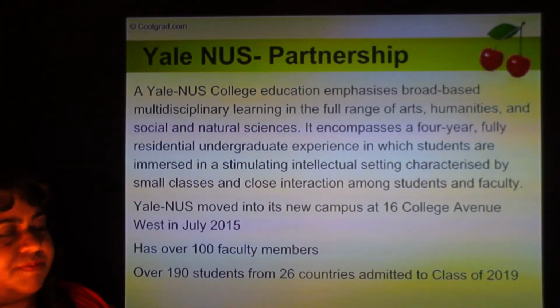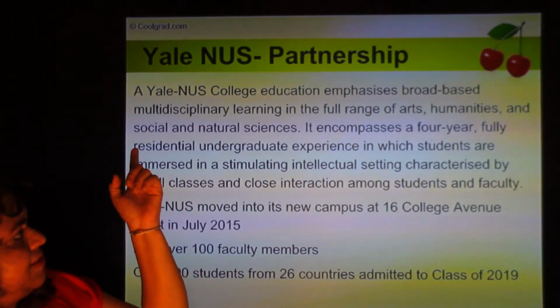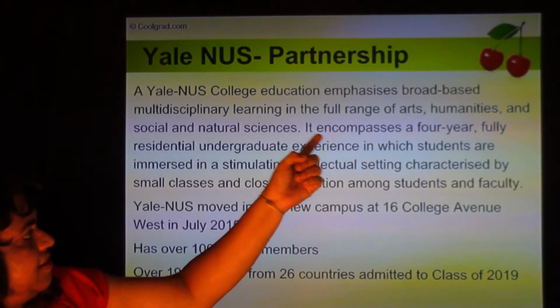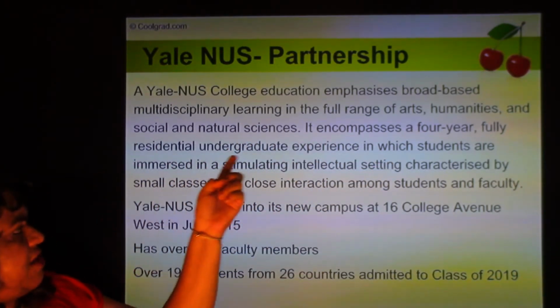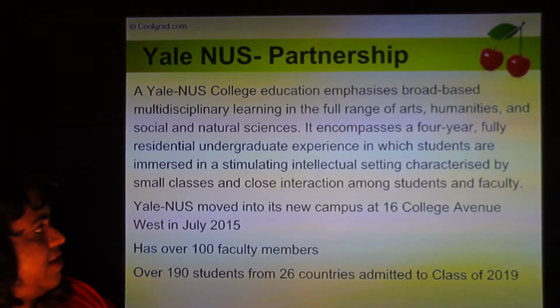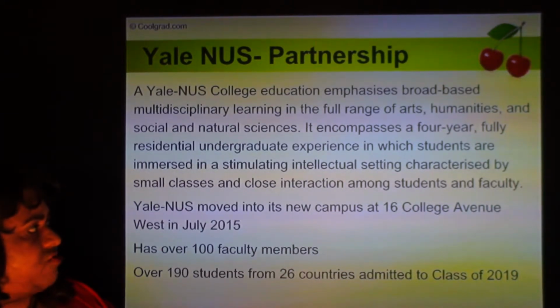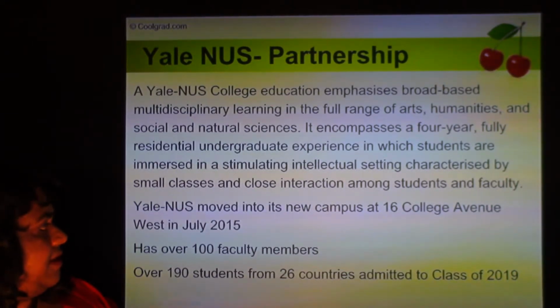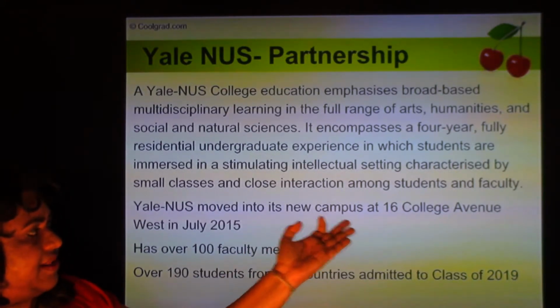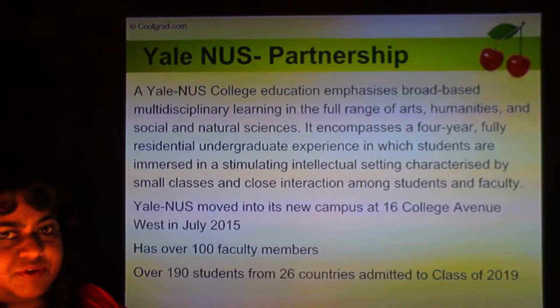Yale-NUS partnership. At Yale-NUS, college education emphasizes broad-based, multidisciplinary learning in the full range of arts, humanities, and social and natural sciences. It encompasses a 4-year, fully residential undergraduate experience in which students are immersed in a stimulating intellectual setting characterized by small classes and close interaction among students and faculty. Yale-NUS moved into its new campus at 16 College Avenue West in July 2015. So they had a new campus recently.